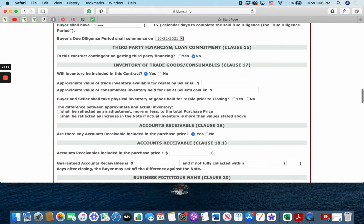The inventory will be included, absolutely. The approximate trade value of the inventory, let's say I believe we had in there $30,000, and we'll have none for consumables. There's a difference between the consumable inventory and the trade inventory. Trade inventory is generally what they're involved in the trade of the business, whereas consumables might be something like, if they have propane for their restaurant, they might have $5,000 worth of propane and chemicals and stuff like that. Not stuff that's consumed in the process, but not so much created in the inventory to create a product to sell to the customers, but stuff that's inventory that they use to run the business.